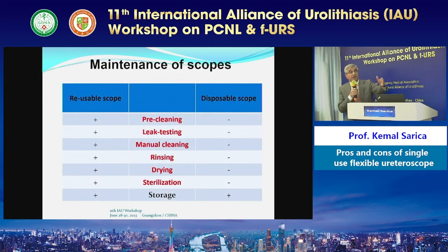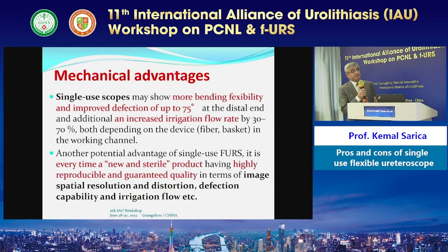Here you see reusable scopes will require pre-cleansing, leak testing, manual cleaning, rinsing, drying, sterilization, storage. All are demanding procedures requiring care, money, and personnel. On the other hand, disposable single-use scopes will not. How about the mechanical advantages?